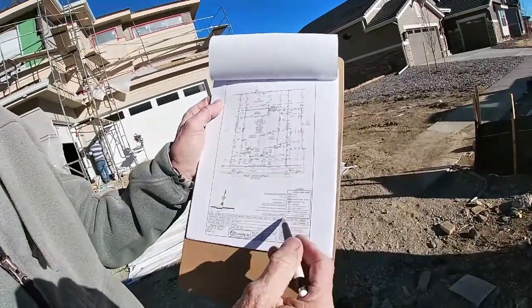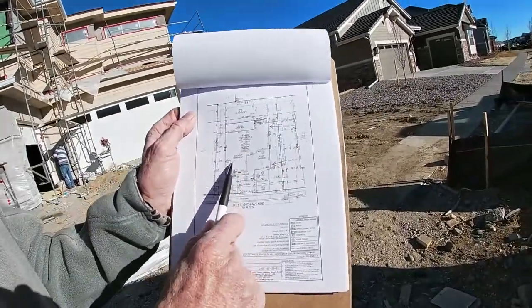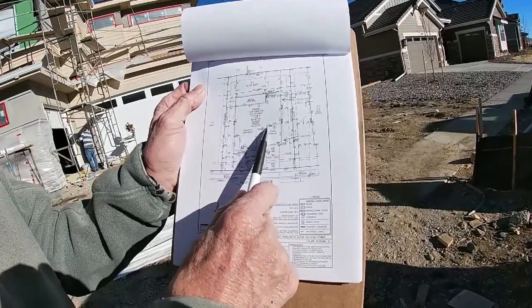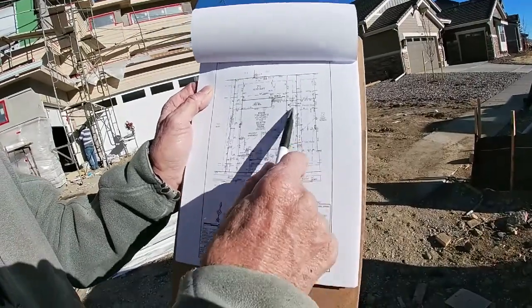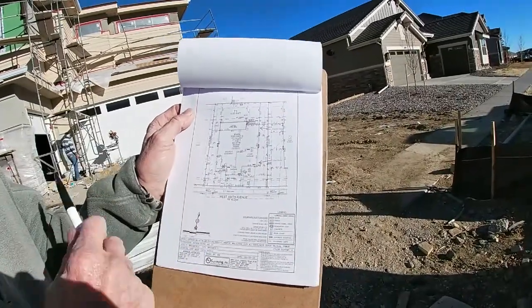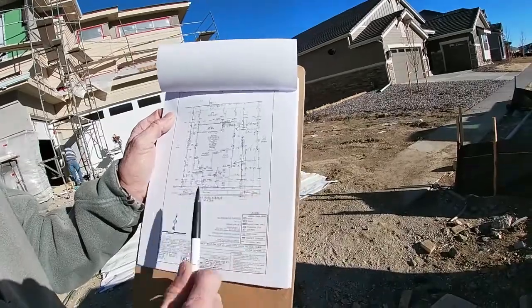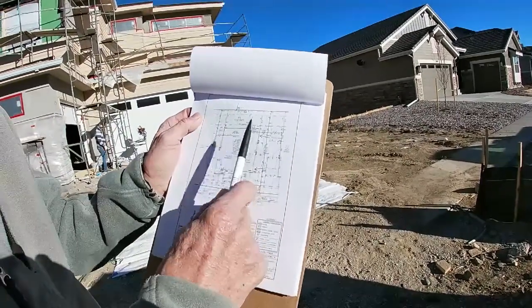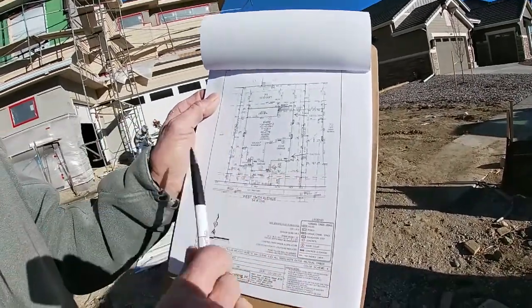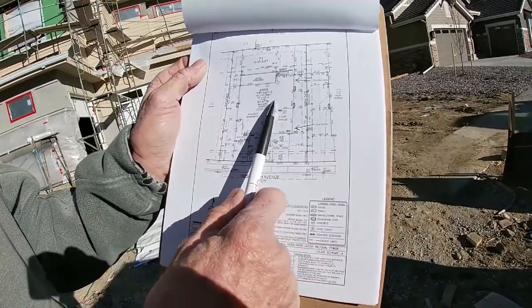There's a legend on the lower right which tells you what the symbols mean, but what this shows is the outline or the footprint of all the concrete, your concrete foundation. It gives us elevations, percentages of slope, how your lot will be graded, where the stairs go. Everything is on here.